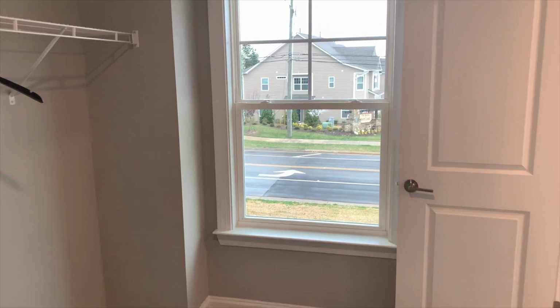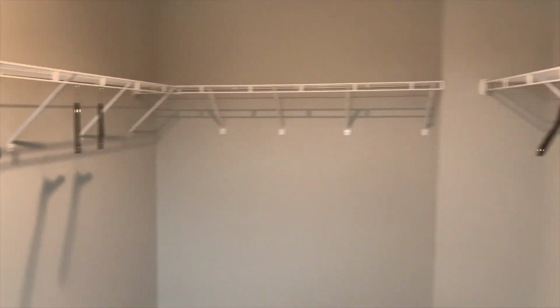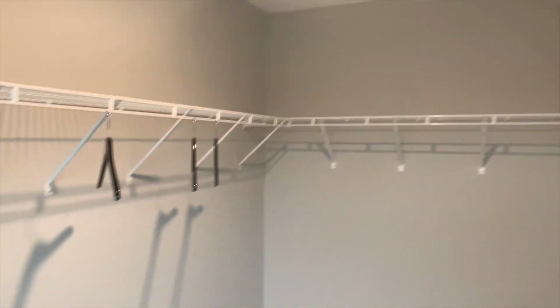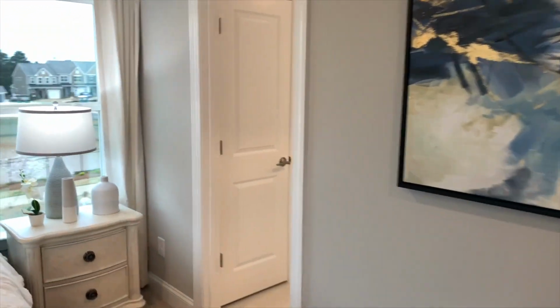Like, yes, this can hold your clothes, but also, you want an office in here? Cool. You want to rip these things off and make a customizable closet? Do it. All right.